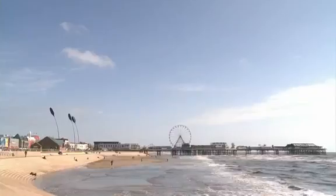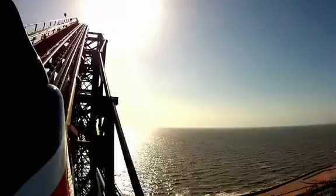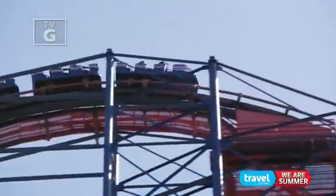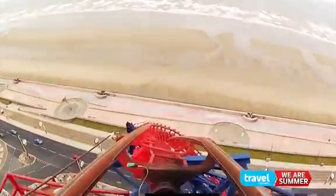Pleasure Beach, Blackpool, England. Are you keeping your eyes open when you go over? Thrill seekers Jonathan and Jody are about to experience the Big One. You can just see the whole of Blackpool seafront, and that's it, the drop just takes you down. The couple holds on as the Big One plummets down the 205-foot drop.